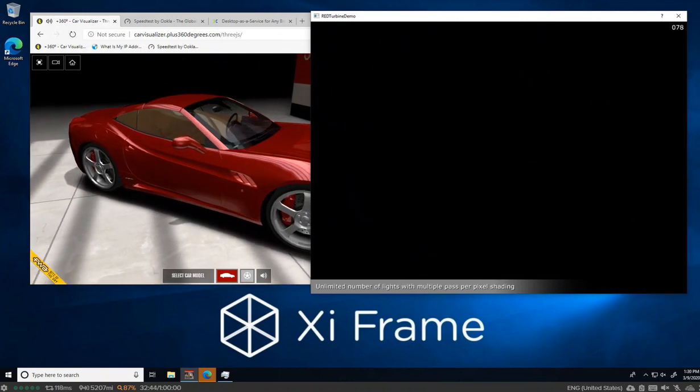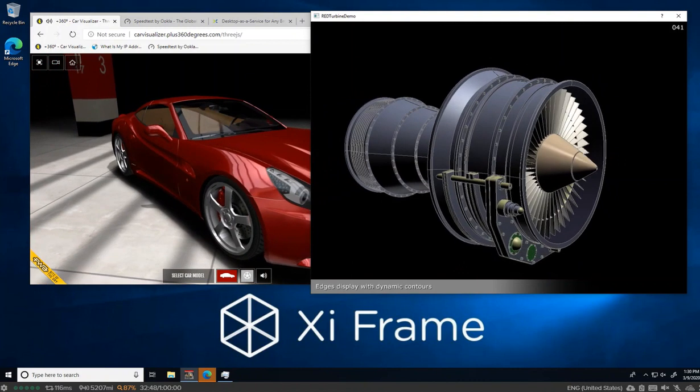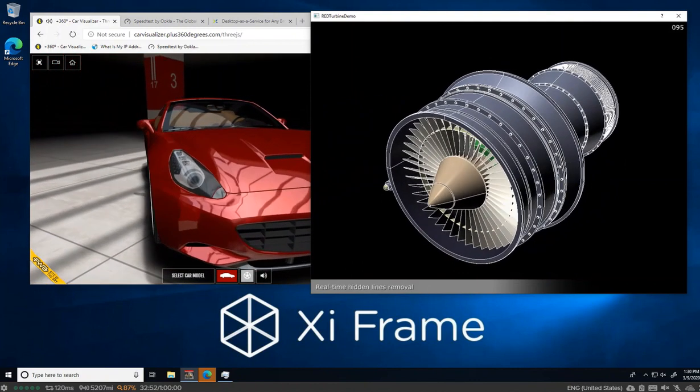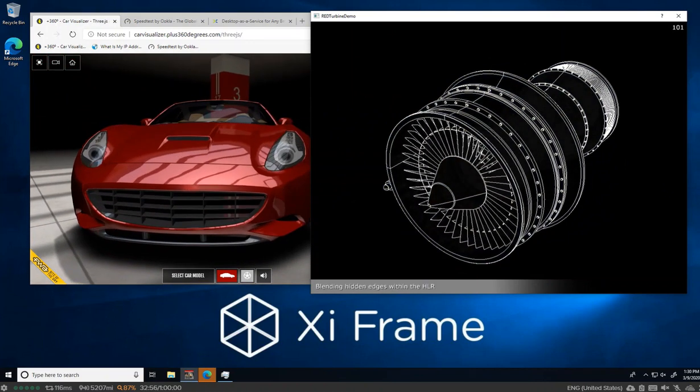So you see Frame and Nutanix with the NVv4 machines in action. In Dutch we say geweldig, and that translates to awesome in the US. So great to see Frame and Microsoft working closely together.